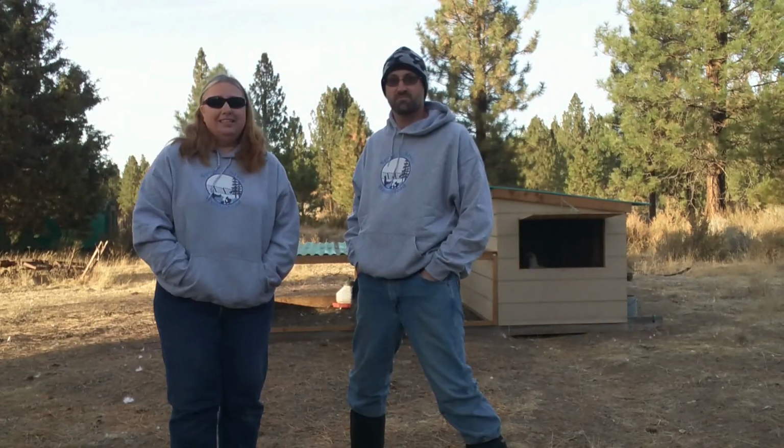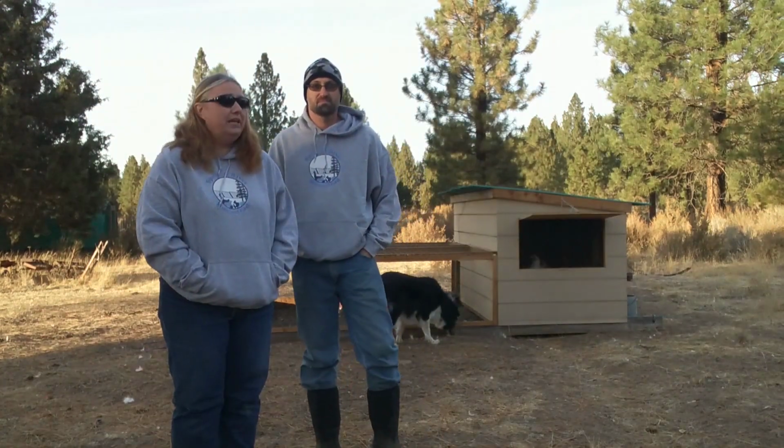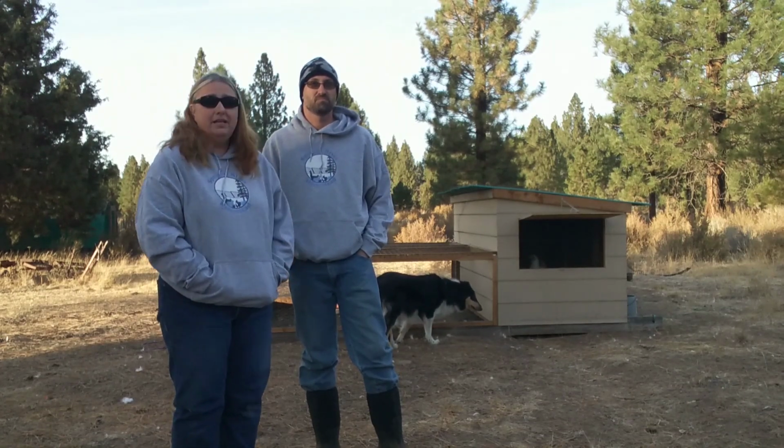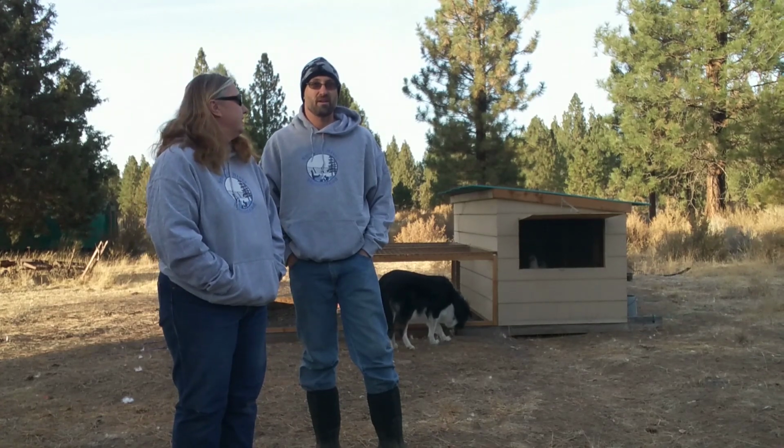And then we tried to scald him, and that didn't work. He didn't fit in the scalding pot. And so he required a dry pluck. I think all in all, from the pen to the cooler, it took us about an hour and a half.